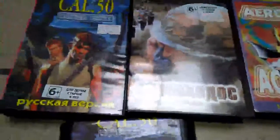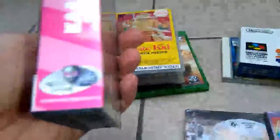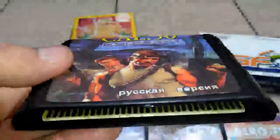First off, me and my girlfriend, we went to Russia. I bought some Mega Drive bootleg games there. They're about €2.50 each, which is more expensive than they were like 10 years ago when I first went to Russia. Cool thing about this brand, New Game, as you can see, they're all bootlegs. It's not like they're officially licensing, but they actually translate the games into Russian.